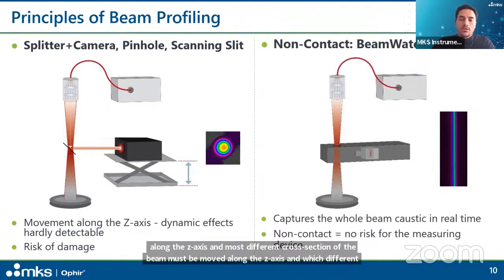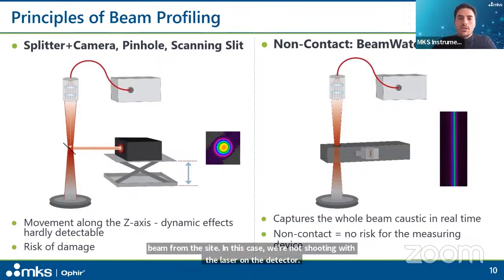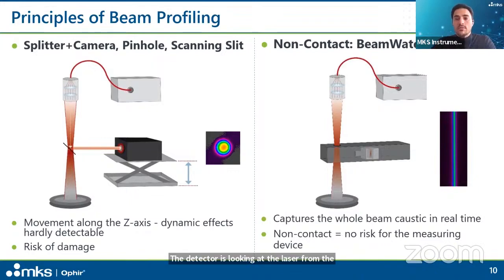The second option is a camera that captures the Rayleigh scattering of the laser beam from the side. So in this case, we're not shooting with the laser on the detector. The detector is looking at the laser from the side, and we call it BeamWatch. It is a non-contact measurement, so there is no upper power limit. You cannot damage anything. And the whole beam caustic is captured at once and can be followed live. So all parameters can be measured immediately and in real time. And you can, in this case, see and track the focus shift.